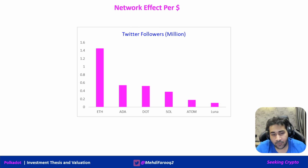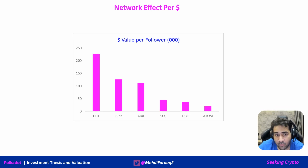So the first exercise was to see how many Twitter followers each has, and these Twitter followers act as a proxy for network effect. So Ethereum has about 1.5 million Twitter followers. ADA has around 500,000, similar to DOT, and Solana has around 340,000 followers on Twitter. So the next exercise is that I divide the market cap by the Twitter followers to see the dollar value of one follower of the network effect.